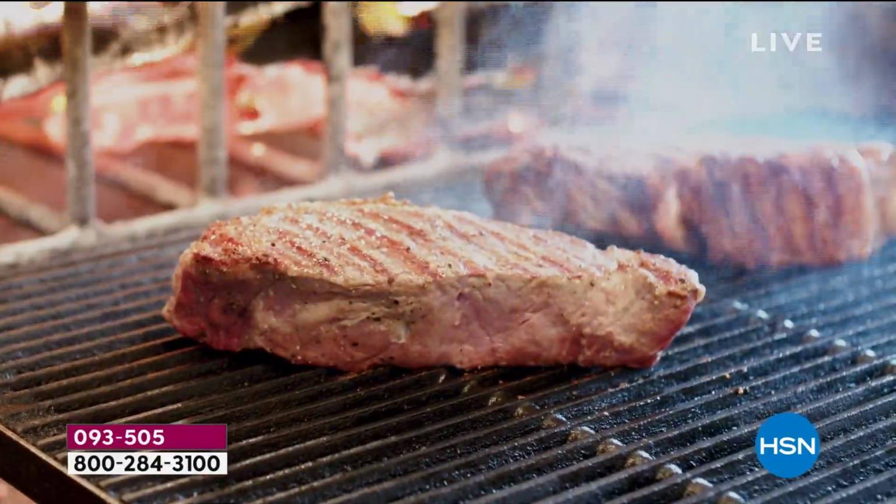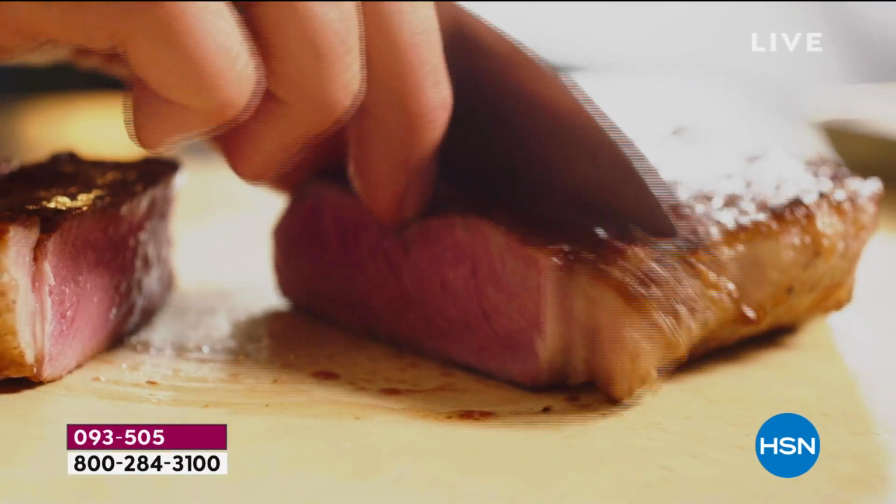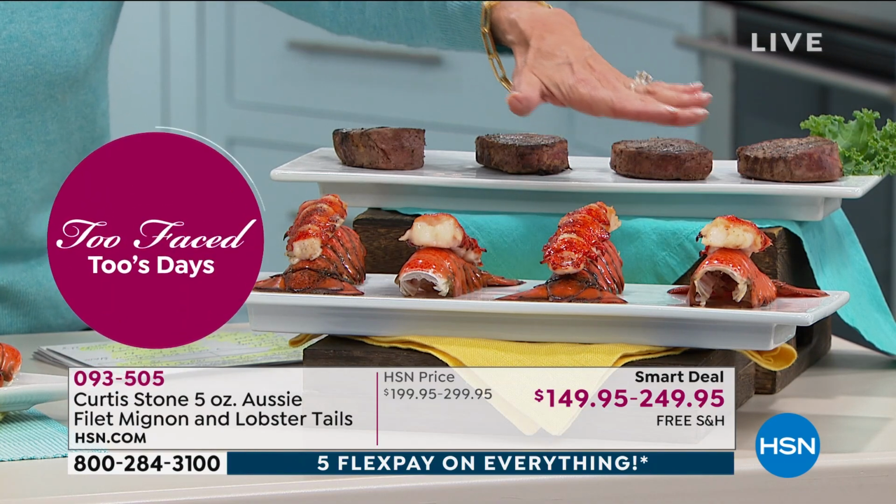But you're not just going to get the fillets. With them, you are going to get 4 of these delicious wild Maine lobster. And you know, there's a lot of different lobsters. I know we have lobster here in Florida. It doesn't begin to compare to Maine lobster.